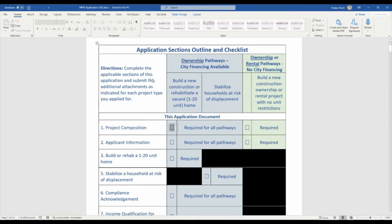For Minneapolis, maybe I can provide a little bit more context. So we have two pathways. If you're looking at doing a stabilization proposal, currently the council has approved us to provide financing through Minneapolis Homes financing for 1 to 20 unit homeownership projects. So if you're looking at doing a stabilization proposal, in order to be funded through Minneapolis Homes financing, it would have to fit within that 1 to 20 unit range. And I think that answers the question that was asked, but feel free to ask a follow-up question if needed.